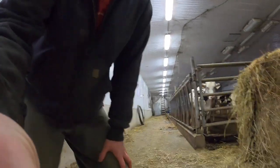Okay, last job, at least before a beer break and then we start chores, is these heifers need some hay. We got a bale here. We can roll it out. Let's set you here.